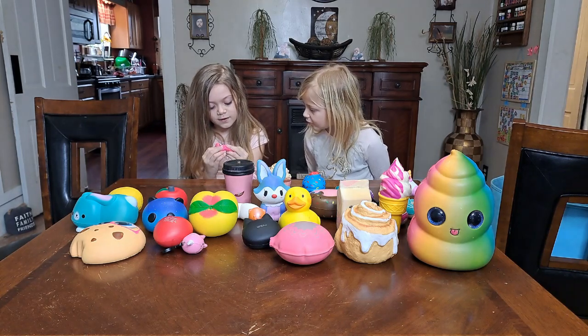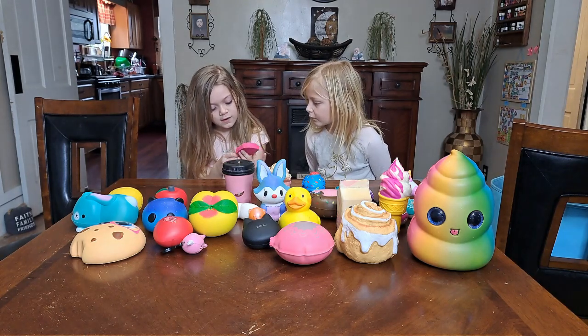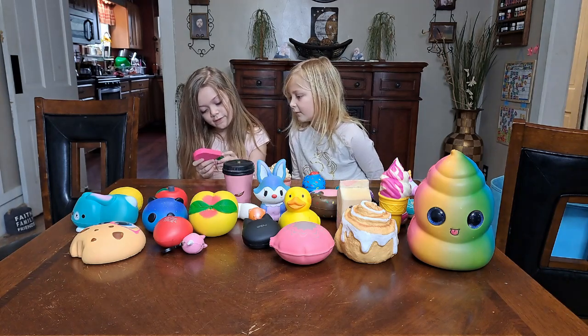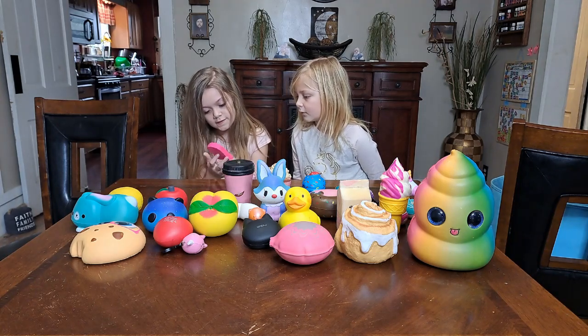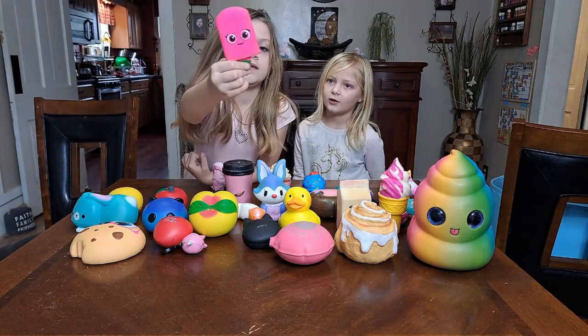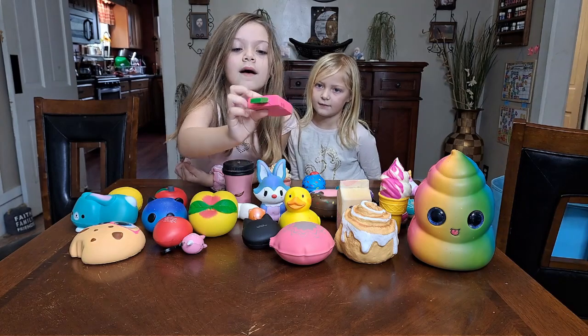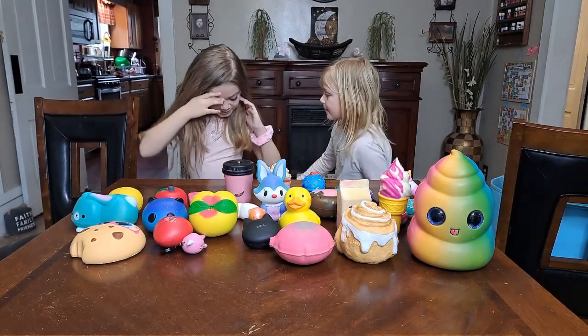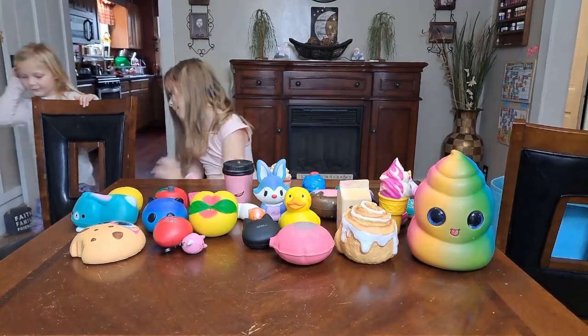a little popsicle with a bunch of holes in it. But it also has a green stick. It's floppy since it has a crack in the back of it. And it's fake. Now it's the best ones.